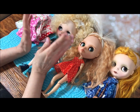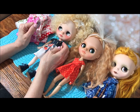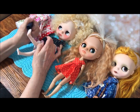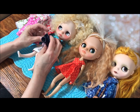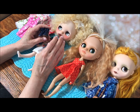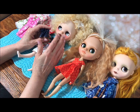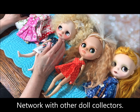You really need to check their websites and keep an eye on what they have available. Find an artist that you like, and the only way to do that is to do a lot of research. Another way I'll find somebody is another collector will post a picture of a doll that they purchased, and of course I fall in love with the doll and I'll ask, where did you get that doll?